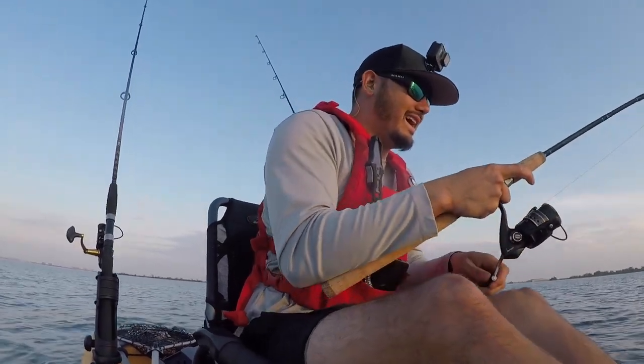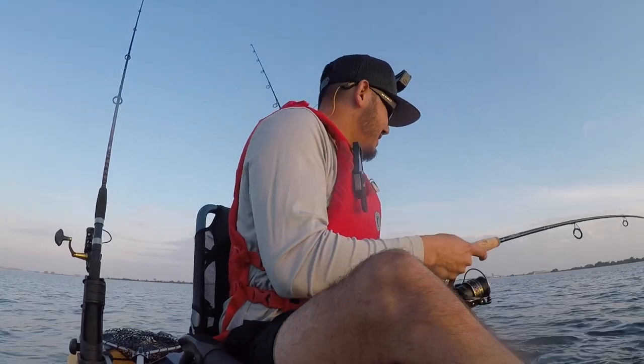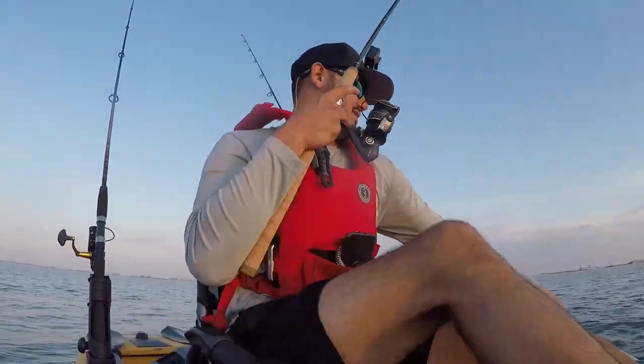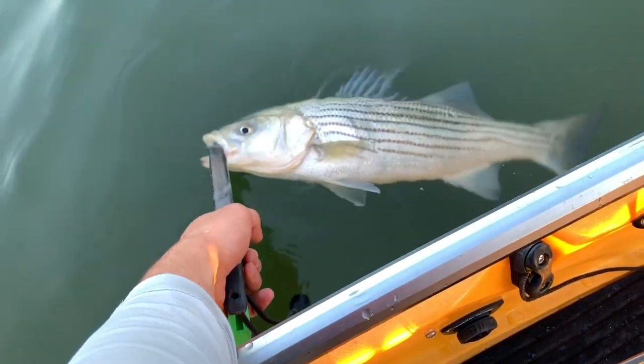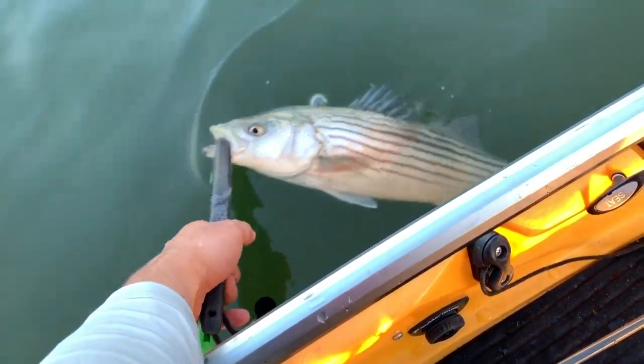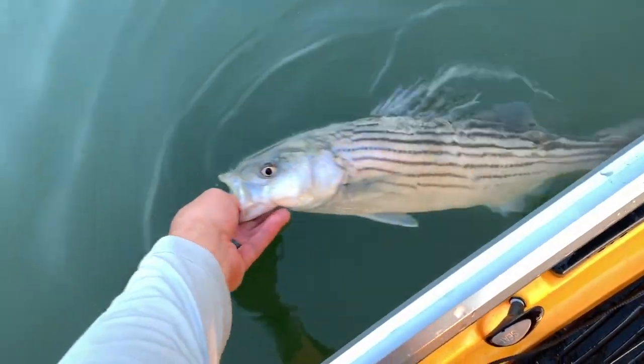Oh, nice! Woohoo! Heck yeah! There we go, got a stripey! Well, there we go, guys. I got my first stripe. He's not that big. I'll measure him here in a sec. Well, it's just like a redfish, to be honest. Pretty sweet. See you, bud.